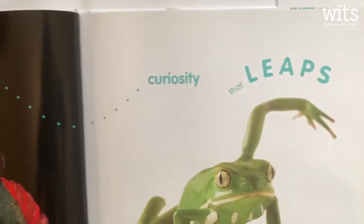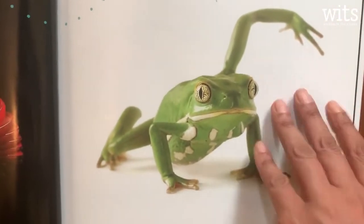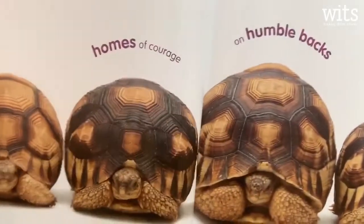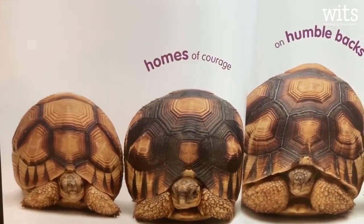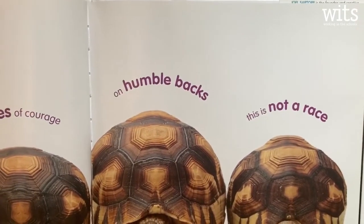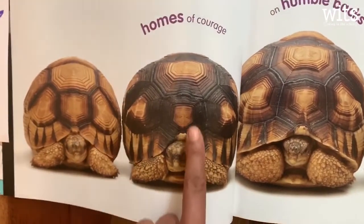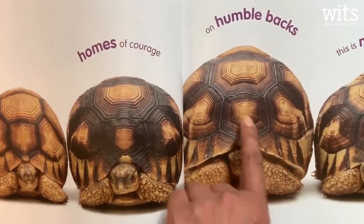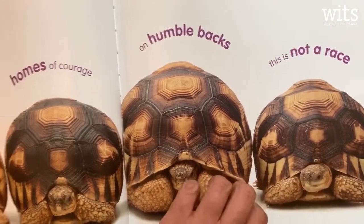Curiosity that leaps. Frogs do jump high. Homes of courage. Unhurried beasts. That is not a race. Because their home is their shell, right on their back. And it's not a race because these guys are so slow.